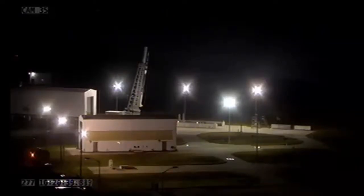Launch time this morning is targeted for 6:45 a.m. with a launch window that extends, if needed, to 10:15 a.m. Eastern Time.